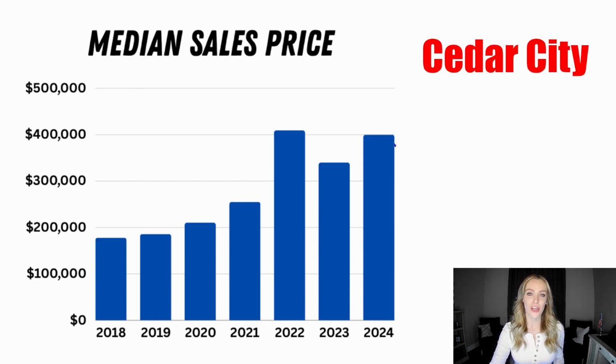Now you can see for January 2024, that median sales price has started to appreciate again. We aren't quite back to where we were for the median sales price in January 2022. However, we are pretty close there. We're sitting right around $400,000 for a median sales price here in Cedar City, ending the month of January 2024. Now we'll discuss why this is as we take a look at some of the other trends as well as the mortgage rate. So make sure you are staying to the end so that you can get that.